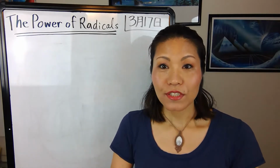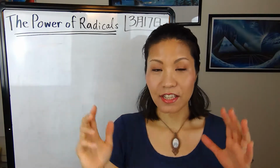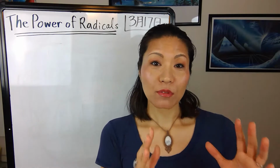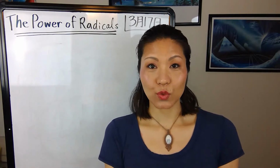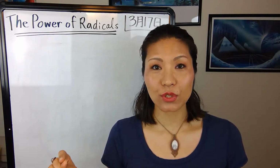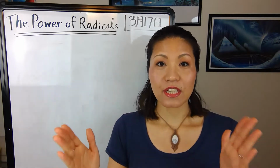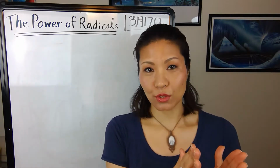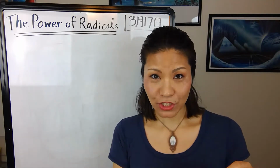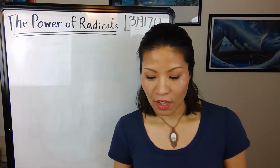So today's lesson: what is radical? The definition of radical is that it's a part of the kanji that tells you information related to the meaning of the kanji. I'll say it again. The radical is the part of the kanji that tells you the information related to the meaning of the kanji.